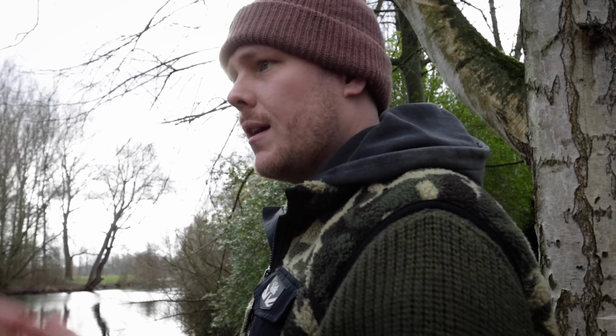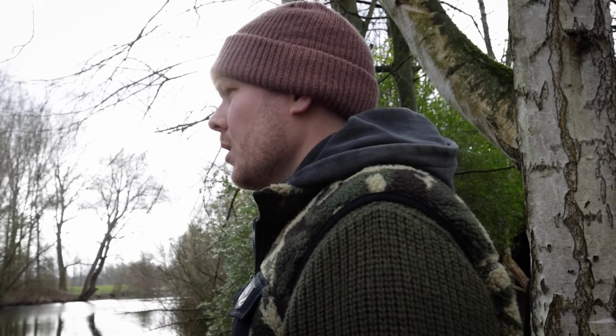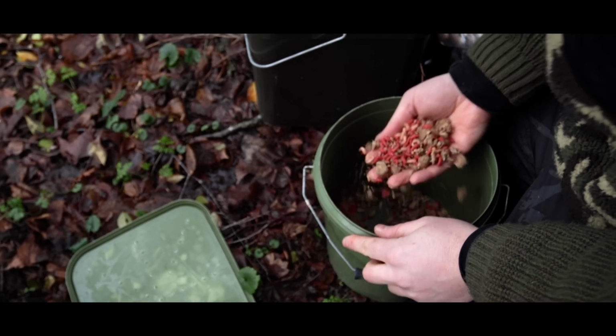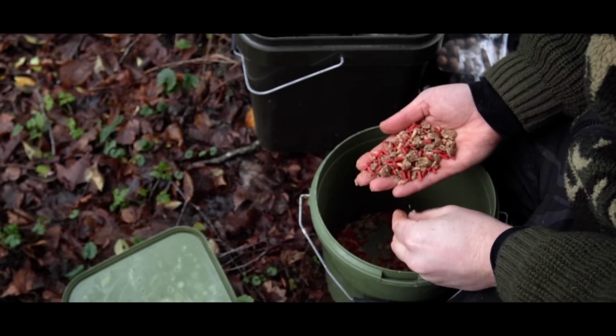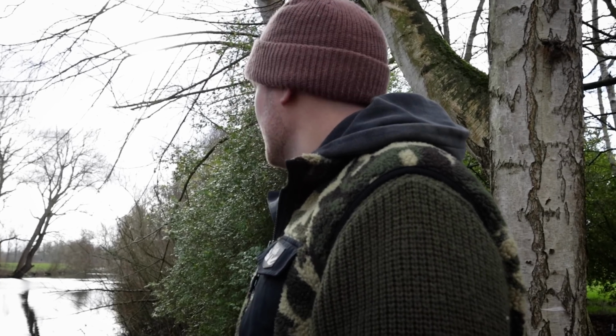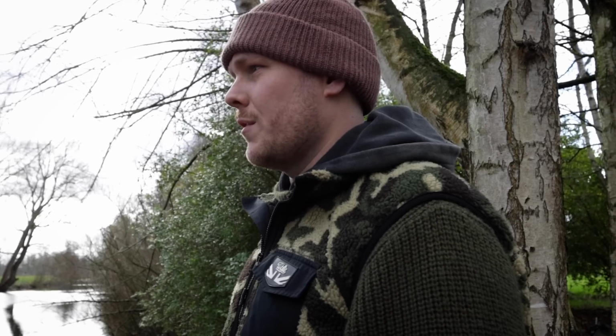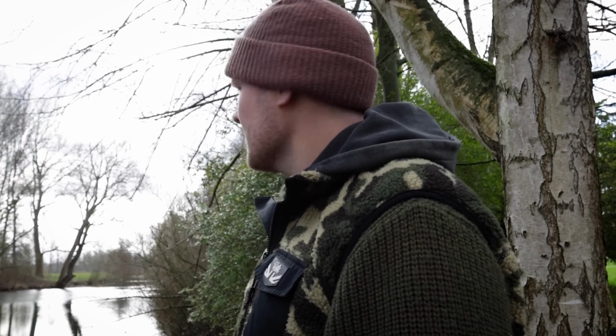Literally just a spomb of each on pellet and crushed boilie, one spomb over each rod, because even the maggot will spread out, so it won't just be one spomb, it will spread out a little bit, because obviously they'll wiggle around. So I think that's probably what I'm going to do on that side. I don't want to do too many casts, because I think I've seen another fish up in there. It's only been 10 minutes.